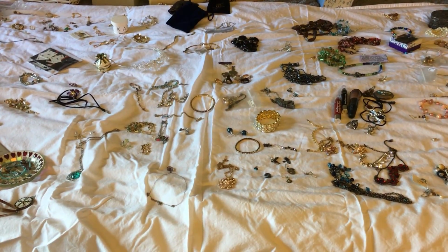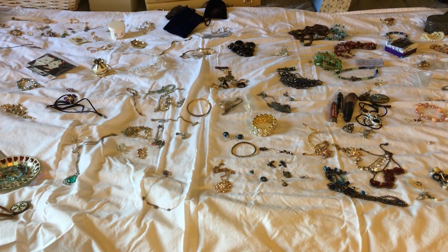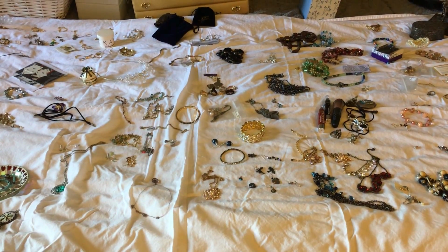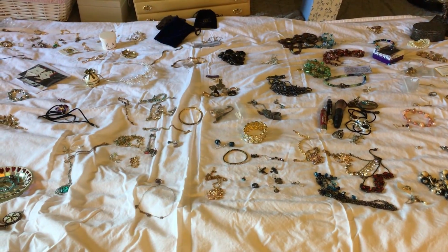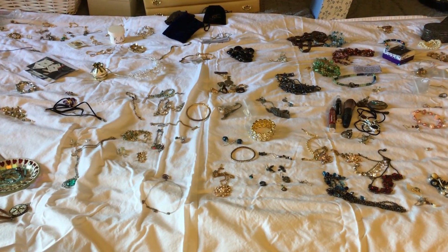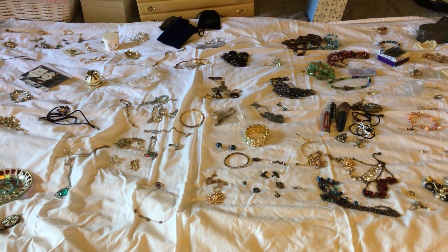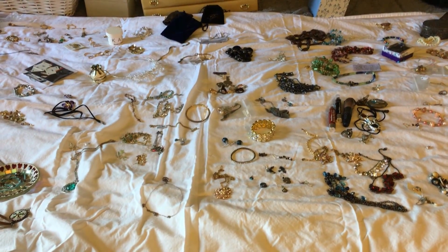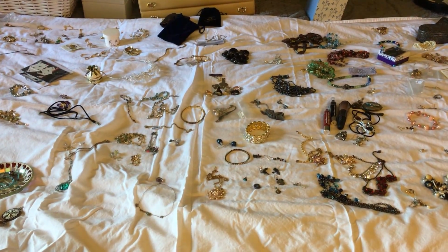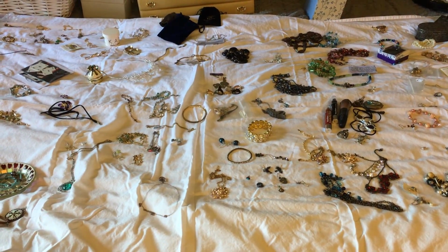The thing I love about this KonMarie way of doing things is it doesn't tell you that you've got to get rid of things if you haven't used it in X time, or if you have 2 or 3 of the same thing you've got to only keep one, or you can only realistically wear 4 bracelets in a week. It doesn't give you any sort of limits. So it's up to you. If you really love 80 pairs of earrings, then keep 80 pairs of earrings. It's your life. You get to do what you want with it.